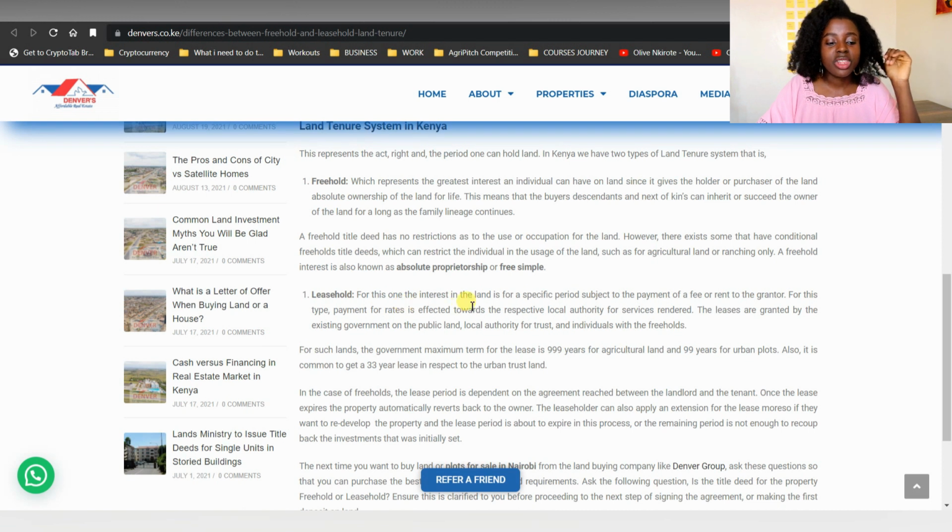So leasehold, for this one, the interest in the land is for a specific period, subject to the payment of a fee or rent to the grantor. So if I told you guys, the way I told you guys about the land rent, we were on leasehold land, meaning yes, we did build a small restaurant there, and we did use cement and all these things, but we knew that it was only for a period of time.